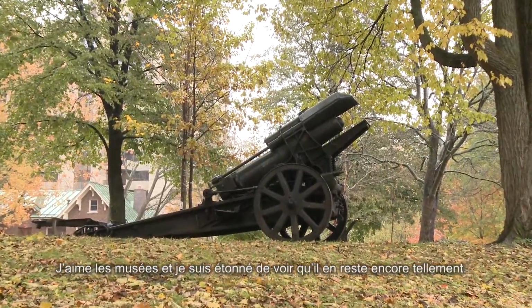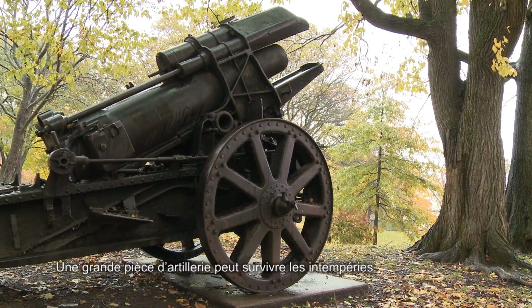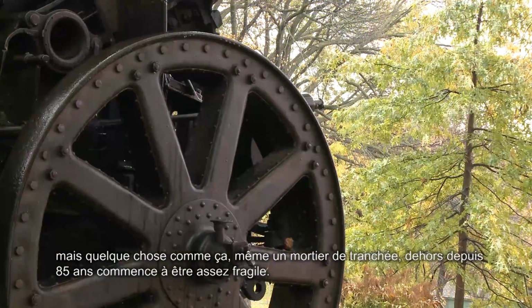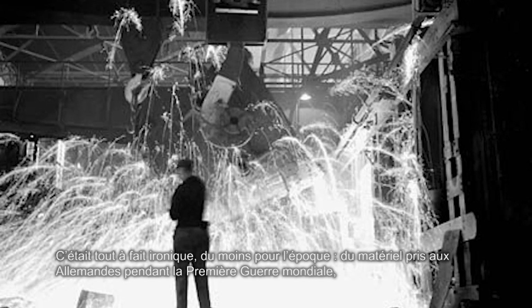As a museum person, I think it's amazing that as many of them still survive as do, because a large artillery piece, that's going to survive a lot of weather. But something like that, even a trench mortar out in the weather for 85 years, is going to start to get pretty fragile.